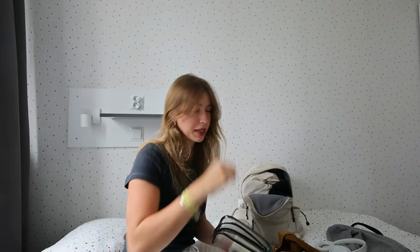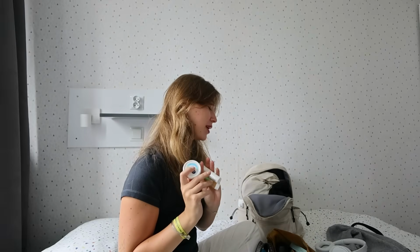I brought mosquito repellent with me, but I haven't needed to use it once. I was really surprised. I thought there would be loads of mosquitoes in Seville and also in Marrakesh, but I didn't get a single bite, and mosquitoes usually love me. There really is very little of interest in my toiletries bag to show you.